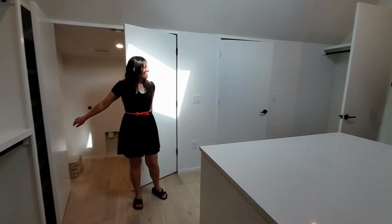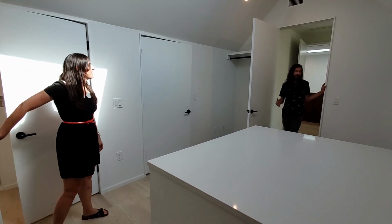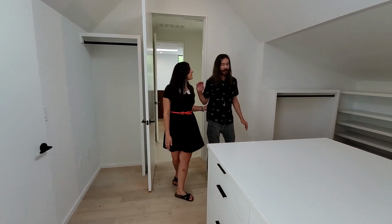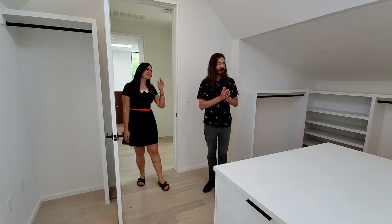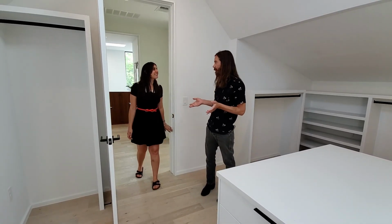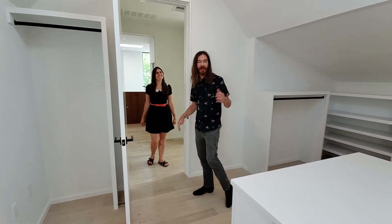How convenient is that? Yeah, I mean, this is really the best place, especially for a family that's living here. I know that this girl likes to collect clothes, and I think maybe all your stuff would fit in here, I don't know, but at least it'd be a challenge.